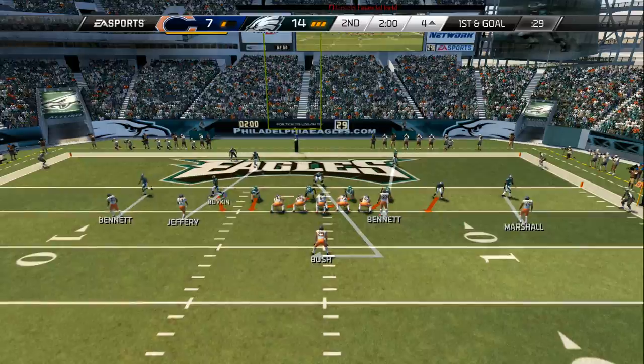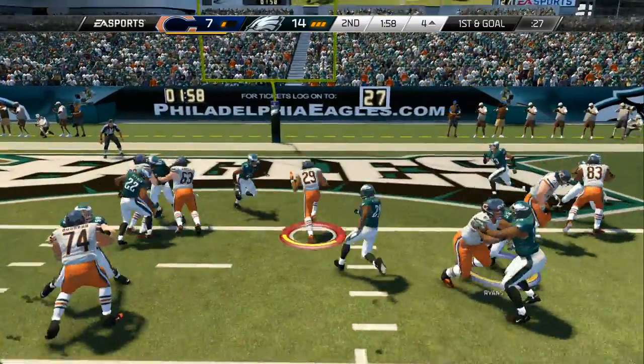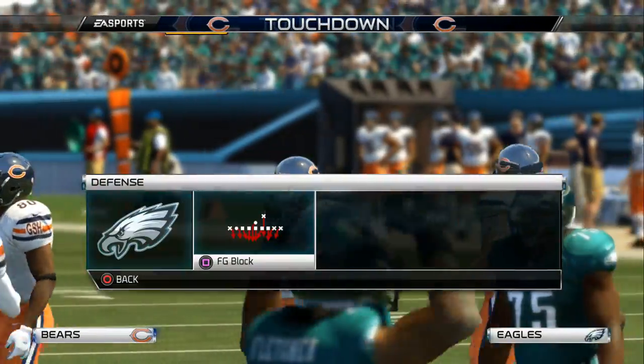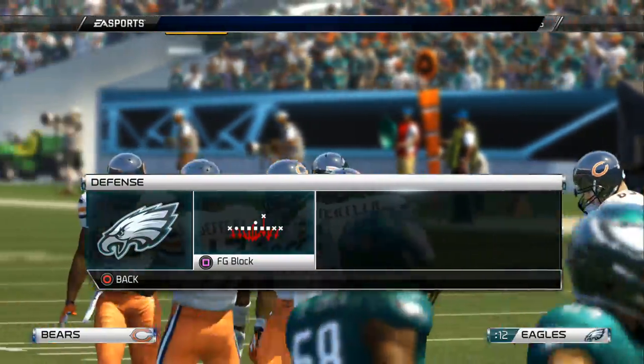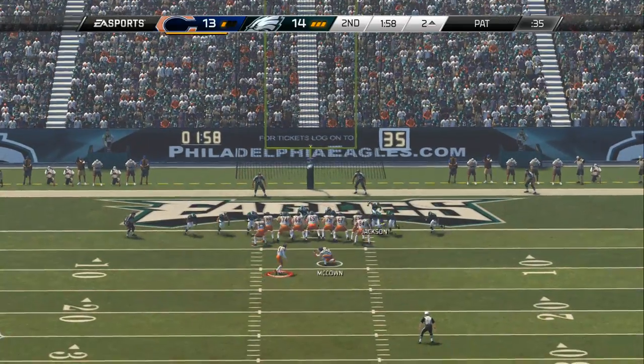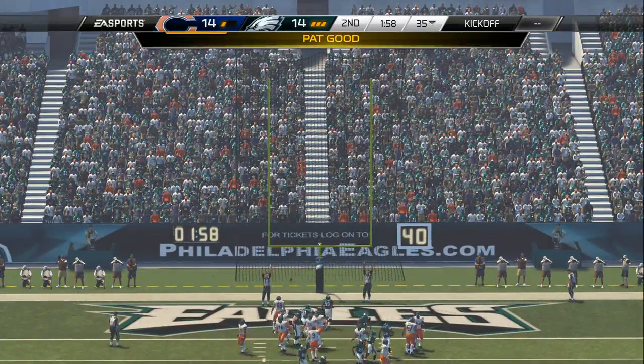Right back to the end zone. You've got to give the offensive line just a lot of credit. It's first and goal. They just line up and power the football in there. Nice run, but a great job by the O-line. Extra point is good.